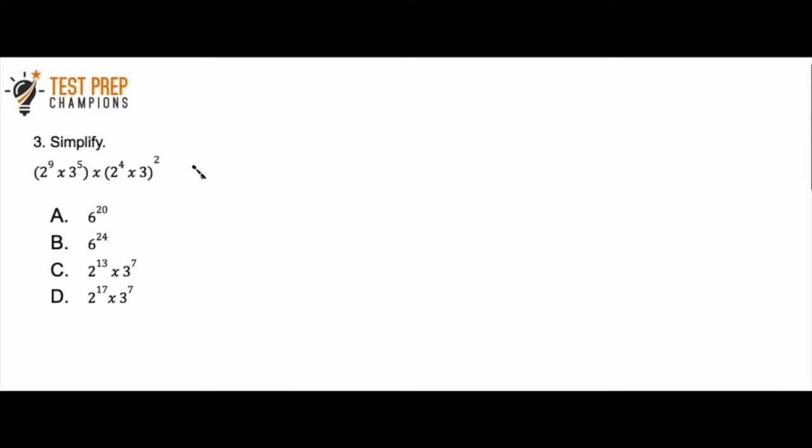Okay, so let's talk about this problem now. If you haven't studied your exponent rules yet, or if you haven't mastered them, then you might not have been sure how to do this question. So let's talk about it right now.